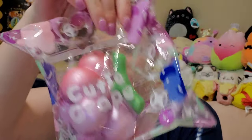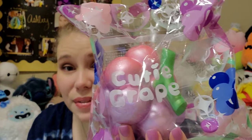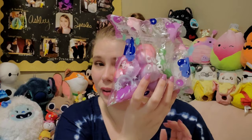But that's fun. Things that I did order are these. Oh, so excited for this one. Can you even tell what it is? These are cutie grapes. They're grapes. It's too funny. Cutie grapes. This is an iBloom. I love iBloom. I think iBloom is one of my favorites besides creamy candy, but mainly creamy candy is like yummy bear. I love yummy bear stuff. All right, let's see if I can open these grapes. I want to feel these in my hands. I ripped the bag. Oh no.